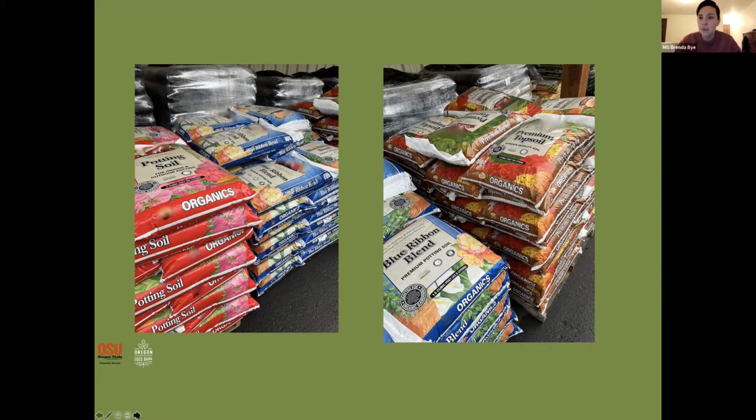Topsoil is in the brown bag. Topsoil is really meant to be soil, like garden soil that's going in your garden beds in the ground. It's not going to have things like perlite that are going to make it lighter, but it should have some compost mixed into it. It should be fairly rich if it is a good topsoil. You can go to the next one.